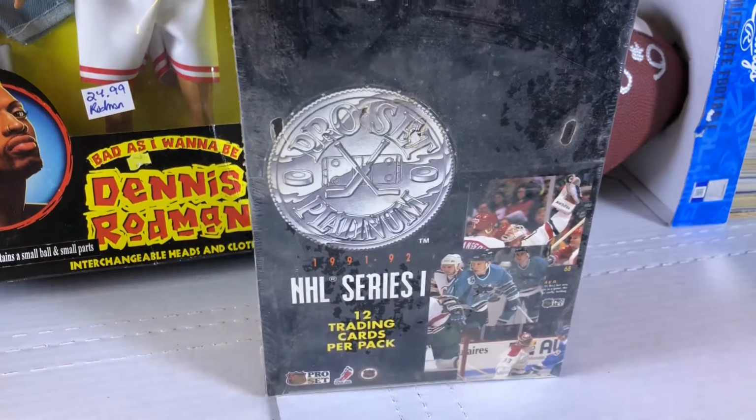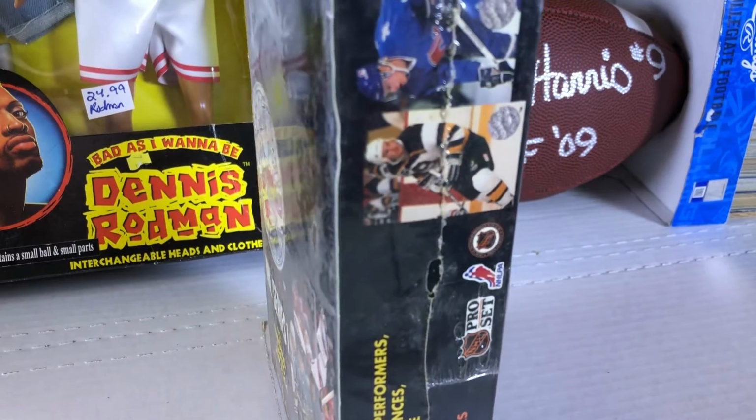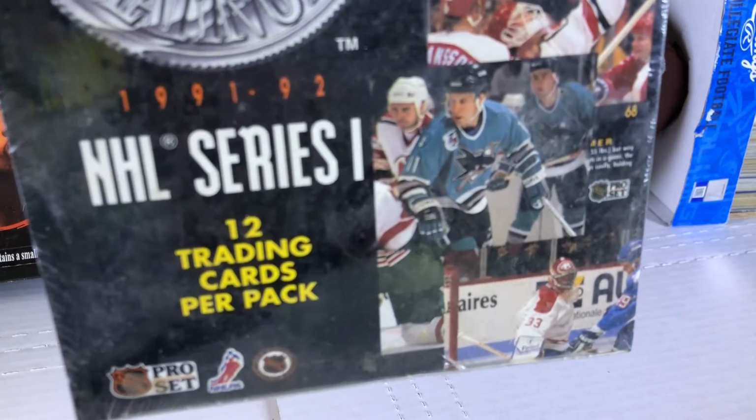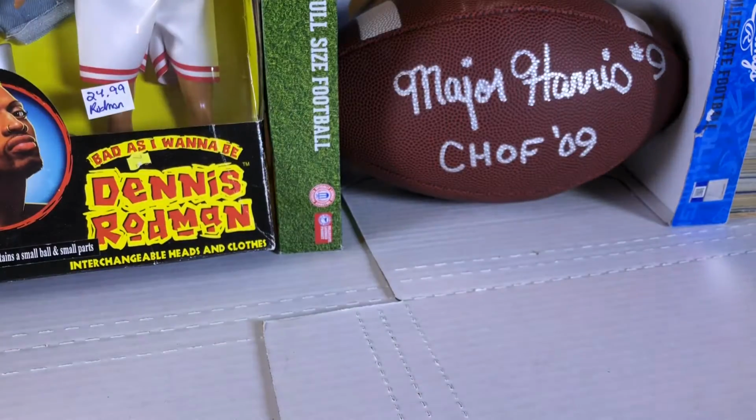We got this, there's a Pro Set Platinum or something. Yeah, Pro Set Platinum 91, 92. We got that for 5 bucks, 12 trading cards per pack. I'm not sure how many packs there are. 36 packs. So that should be a lot of cards, and I always kind of like those because they didn't have any borders. So those might look good signed. So hopefully we'll get those signed, maybe.